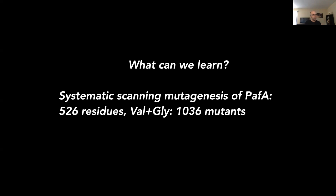So with this technology in hand, we're then poised to start examining the functional context of mutations beyond the active site. And to do this as a first application, we mutated every residue in PafA to either valine or glycine, two substitutions with very different side chain properties. And then we just assayed all of these mutants on chip.